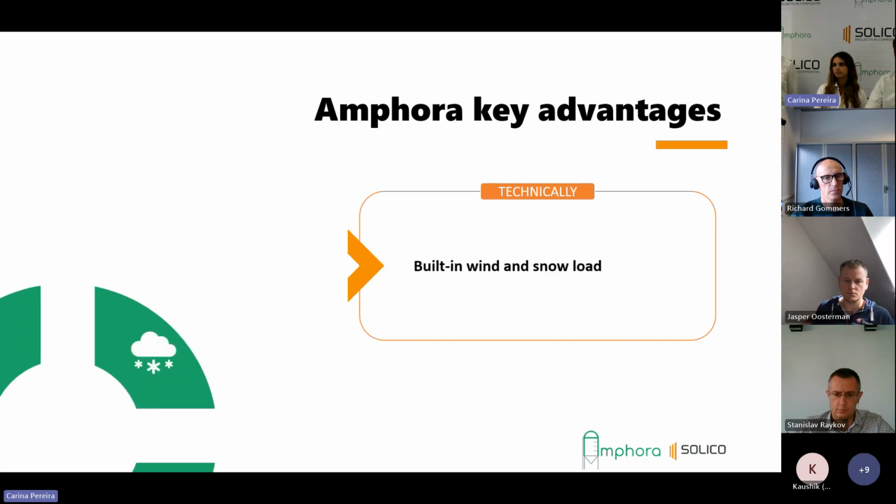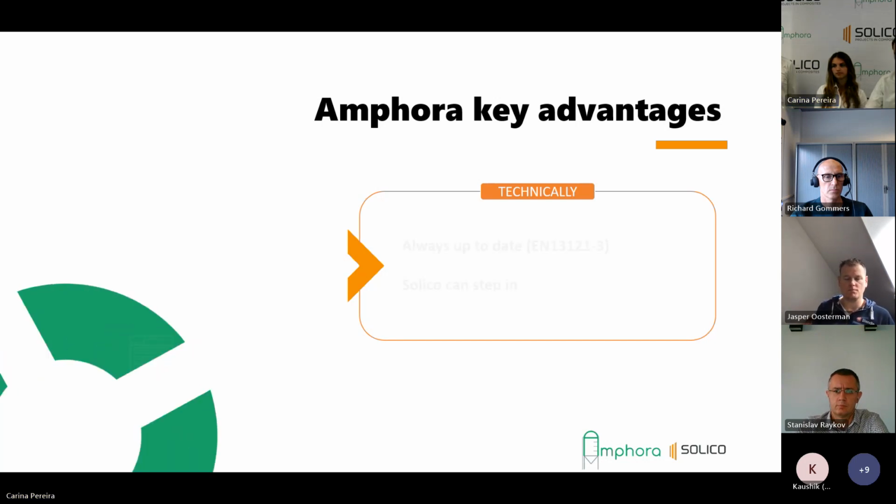We also have the built-in wind and snow load calculation. We decided to incorporate that for Benelux, Germany, and France, because that's where our main clients were at the time. Of course, you can use it everywhere, but then you have to calculate the wind and snow load separately. Of course, that can be updated as we progress.